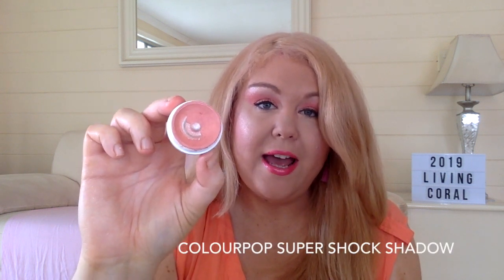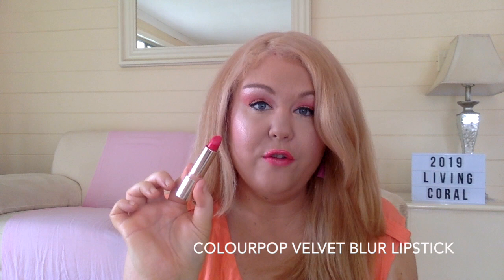Another product featured in this makeup look is the Goodbye Butterfly Super Shock Shadow from Colourpop. I absolutely love this beautiful peachy tone. And for my lips, I'm using the new Colourpop Velvet Blur Luxe lipsticks, and this is in the shade Super Bloom. It's a beautiful hot pink coral shade, and it's absolutely perfect for this look. So girls, grab your makeup and let's get started.